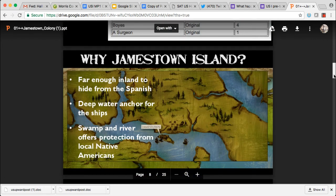Why did they choose Jamestown? Well, there were a lot of geographic reasons why. This area had lots of forests with freshwater rivers that made it good for logging. Logging was popular. It was essential. It also made it good as hunting grounds as well.